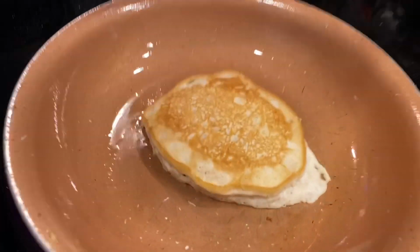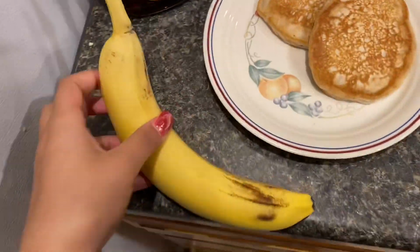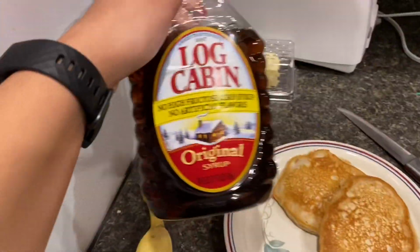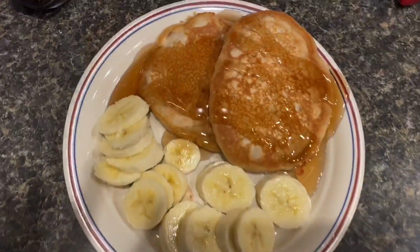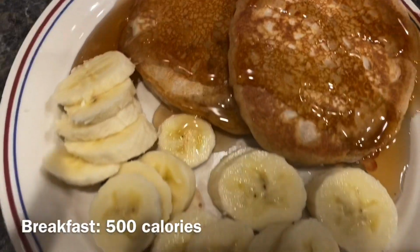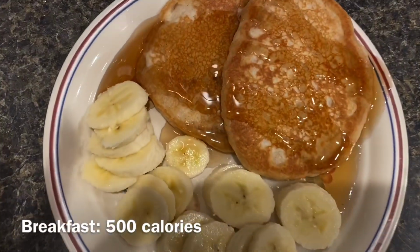Okay, so now after cooking the pancake, it's time to plate. I cooked 2 pancakes, cut a banana. Like I said, I really do eat bananas with absolutely everything. And then I just took some syrup that was in the cabinet. Nothing special. And here's my breakfast. This is super filling. Literally had me fine.